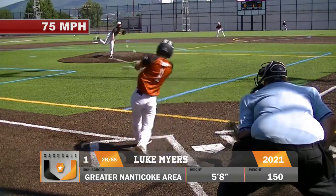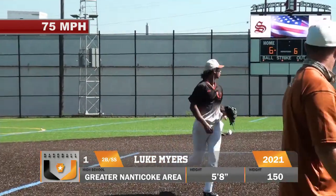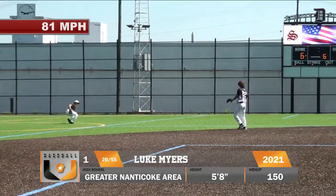Yeah. This is a shot up the middle. Diving attempt by the shortstop, but it goes off the tip of his glove and into center field.